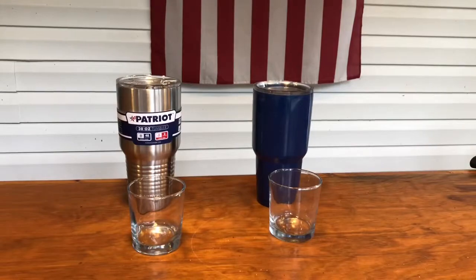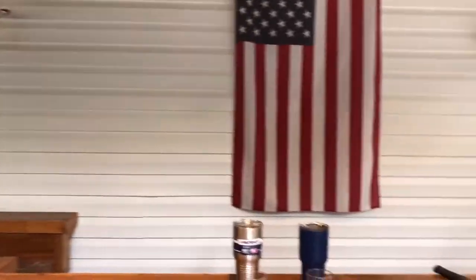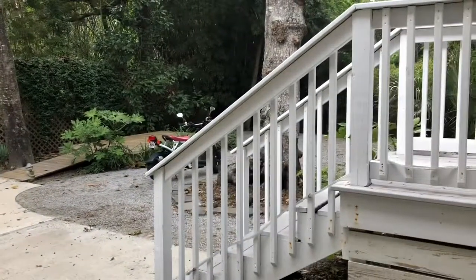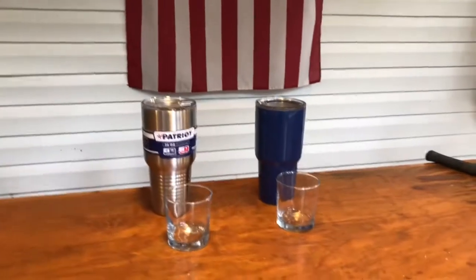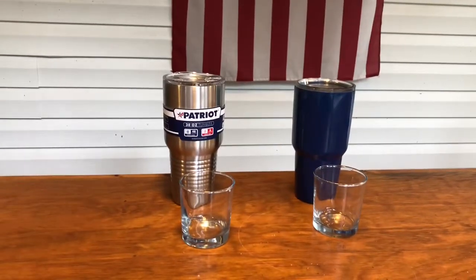So these babies have been sitting out here for about 8 hours. I will pull away and show you my little scene back here. It's my little outdoor bar, in the shade or whatever. But it was about 85 degrees today. Yeah, they're sitting in the shade, but it's still been pretty warm out here, for a good 8 hours.